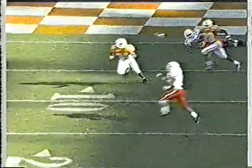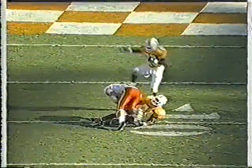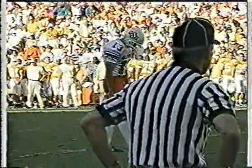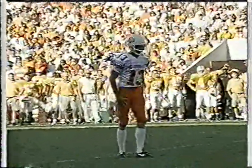And when you throw this pattern to the field, there's always somebody outside, which right there should have been an interception. Steve Johnson, number 34, the man who almost cradled it in. And so they will go for the field goal right here.